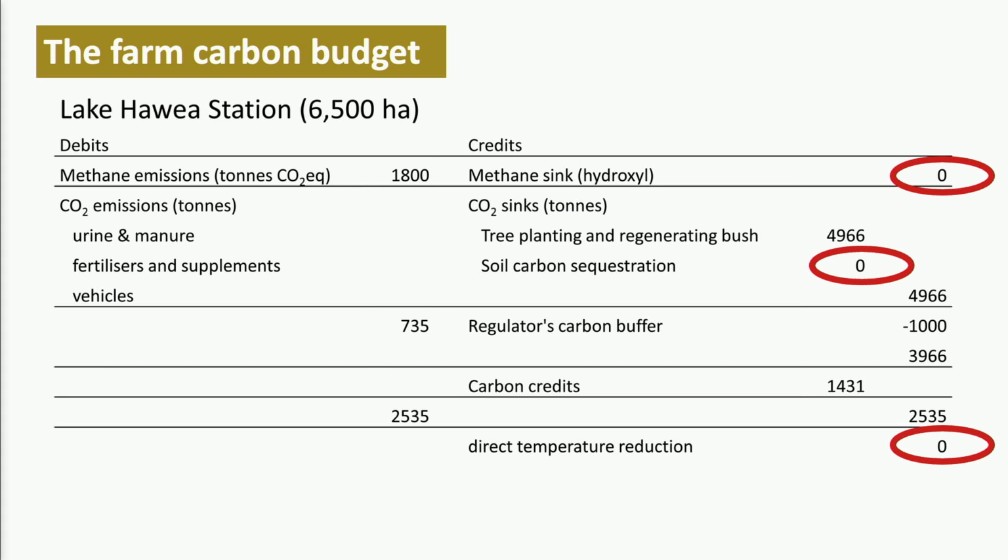Walter Jehne, he said, if the government sends you a bill for the methane you produce, send them another bill 100 times more for the amount of hydroxyl you're producing on your land.